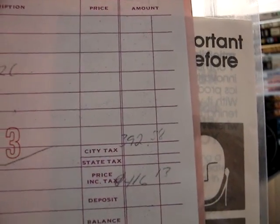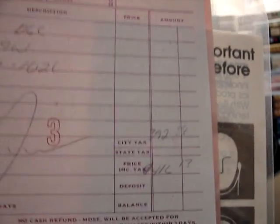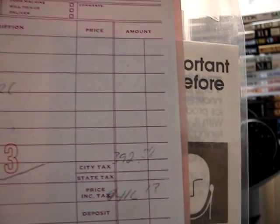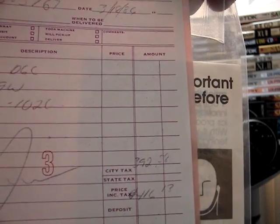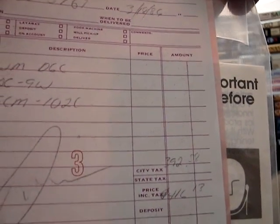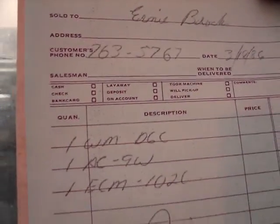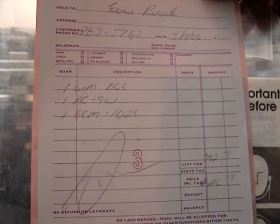I'm guessing that's some kind of local store because the receipt's written by hand, but then again, most of the receipts back in the 80s were hand, unless they're larger retail stores. But it's $392.58. Total out the door was $416.13 for the box. Basically, he didn't buy anything extra even if they made it look that way. So just to get the unit with its accessories, it's $416.